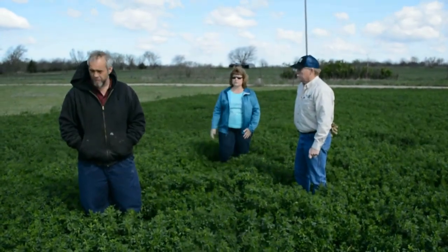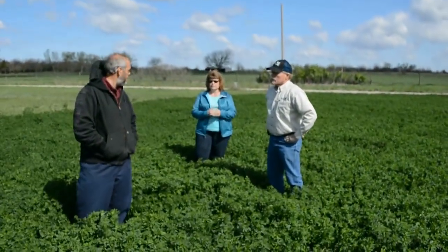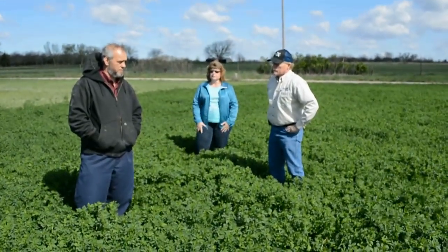Yes, a field, Joe. You're looking at that, and I'm doing the same thing, looking at that field right there, and that is a lush green field. That's one of Bernie's customers, an alfalfa field we're standing in. You might want to tell them about that.